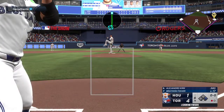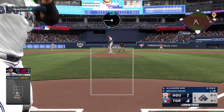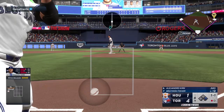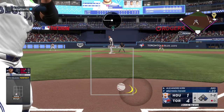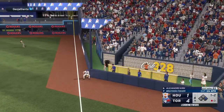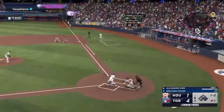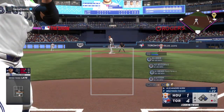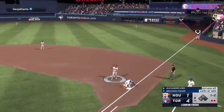And here is Alejandro Kirk. Strike 2. Spoils a 2-strike pitch, and he'll see another. That's foul off to the right side. Keeps the AB going. The 1-2. Swing, and he breaks his bat. 2 away.